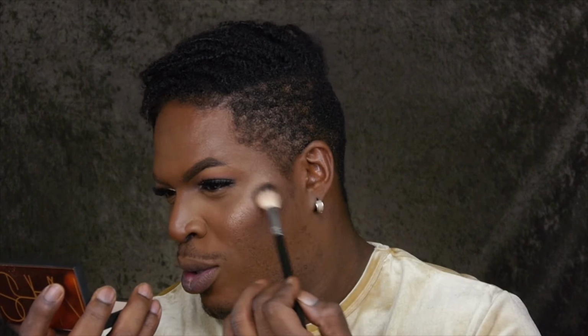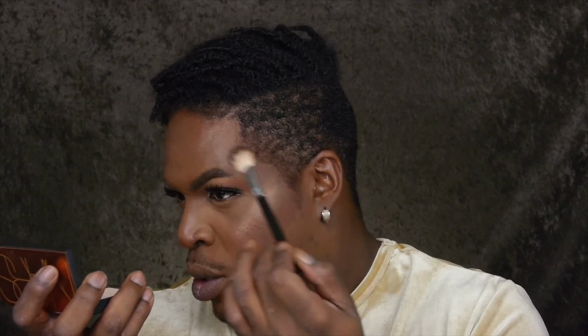I lied. He mentioned the Kim K highlighter. I don't own that. So this is a good alternative for me to put on. And I kind of go a little crazy with this shade because it literally just melts and just gives the skin that wet look. And I love it.